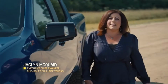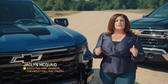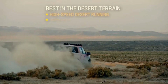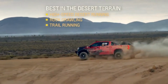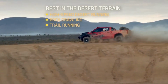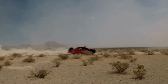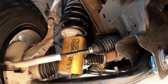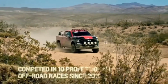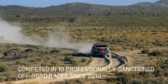Since 2019, we've been competing with a version of the Silverado ZR2 on some of the toughest desert courses in the country and leveraging what we've learned as we develop this new truck. Its off-road capabilities are truly confidence-inspiring. Our collaboration with Chad Hall Racing has been great, and we now have a portfolio of off-road trucks and motorsports parts and accessories developed on the track and available to customers looking for an authentic off-road experience.